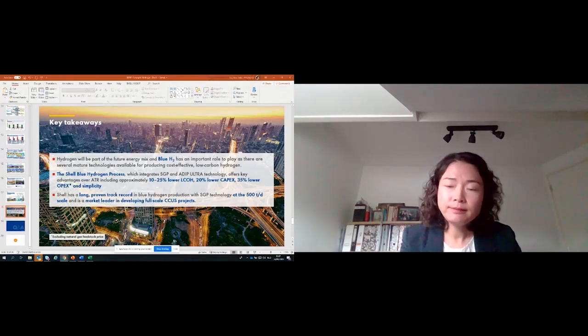Okay, so just one final question. What do you normally quote or guarantee as your product hydrogen purity for your blue hydrogen process? Because obviously you have a methanation step there, so you must have a specification on your product purity.